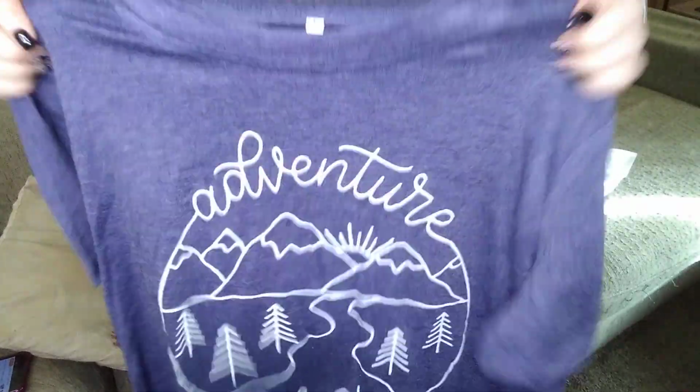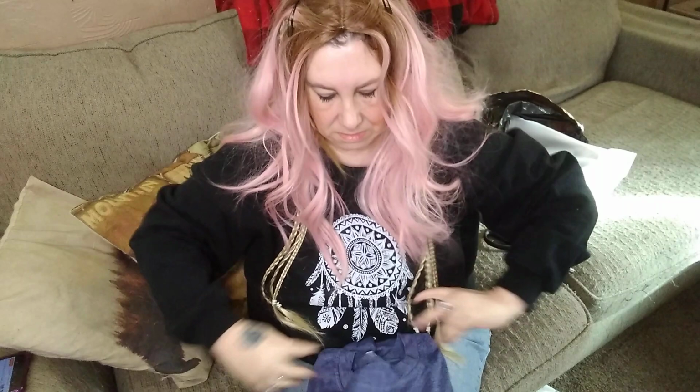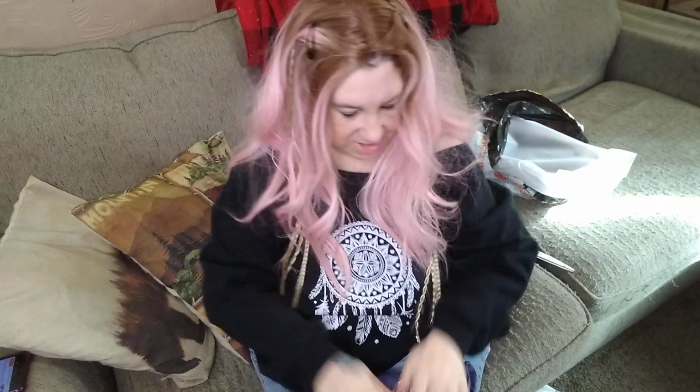And let's see what I paid. I paid $5.59, and it says Adventure Graphic Print T-shirt. Really good price. Really cute.